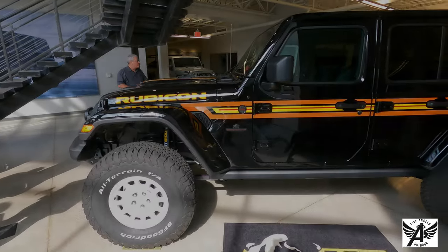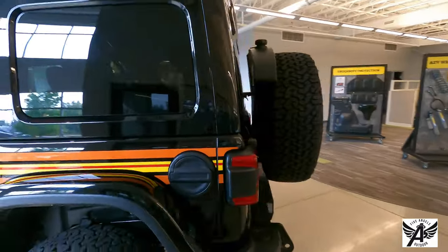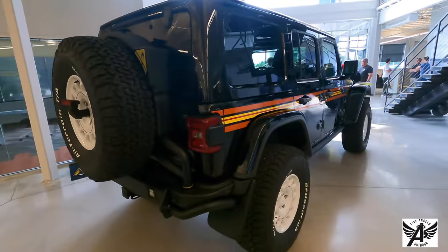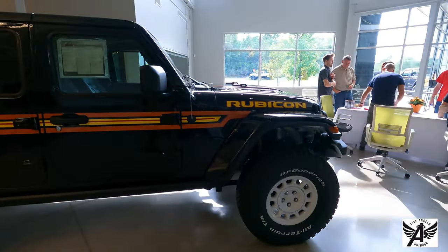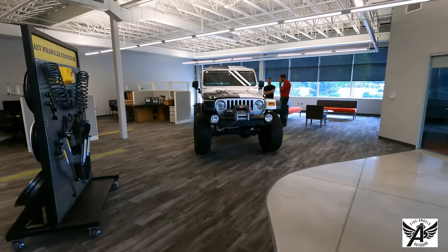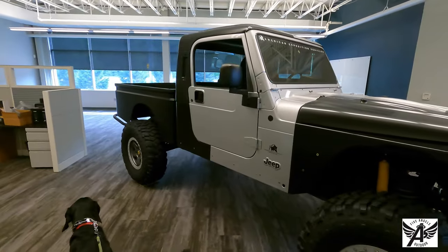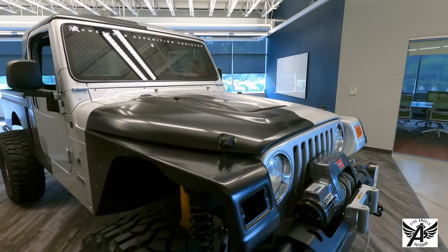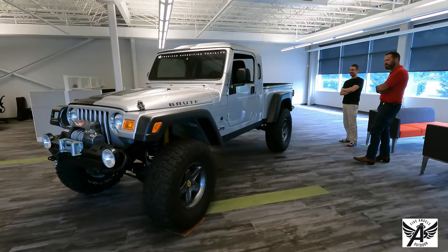The AEV facility is awesome. So after we checked in, we came in through the lobby and they hit you right off the bat with some awesome vehicles. Here's a retro Wrangler four-door, looking old school with the stripes and the white rims. And then we were walking over here. Here's a really cool thing. It's like half done, half raw. It's one of the original Brute concept type vehicles that made AEV famous. So it's like half finished on one side and half raw on the other, which was really cool.